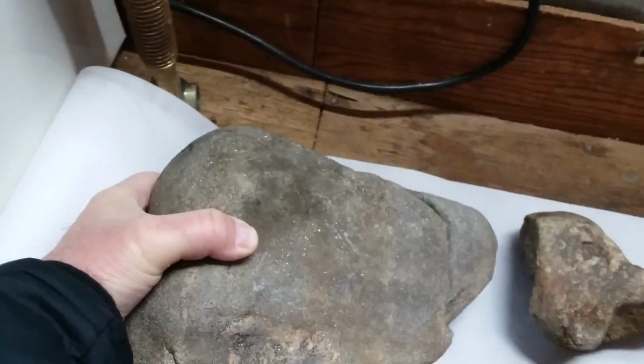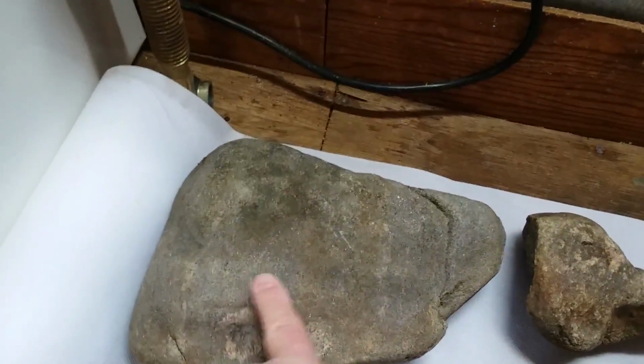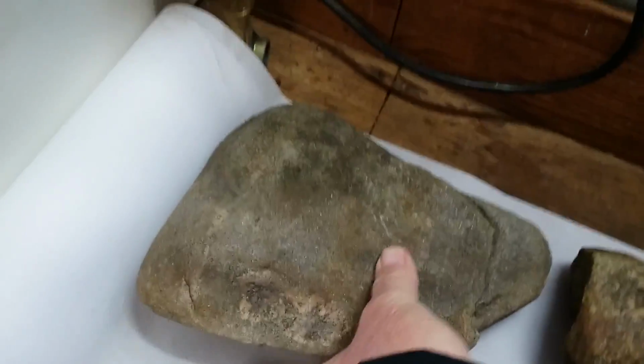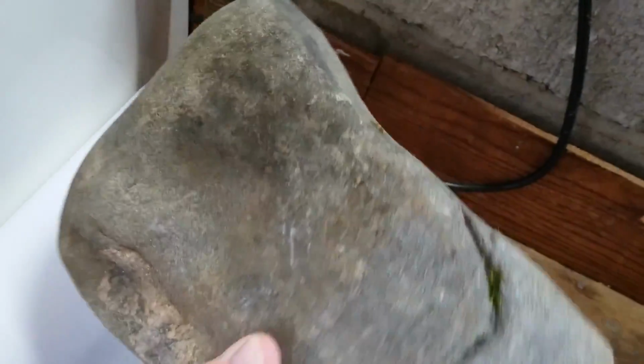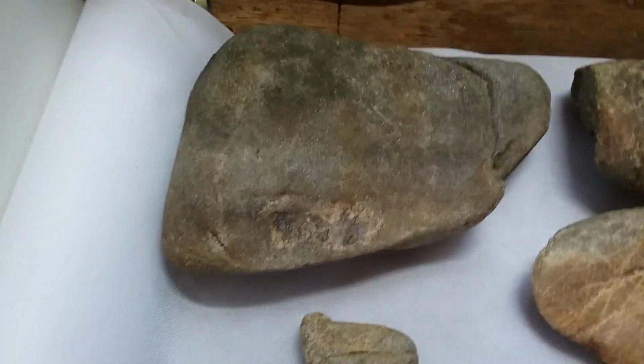There's some in the creek that are in really big stone, of course, that you can't move. But yeah, there's the cupped out spot right there, and you can see it right in there. Anyway, it was kind of hard dragging that out.